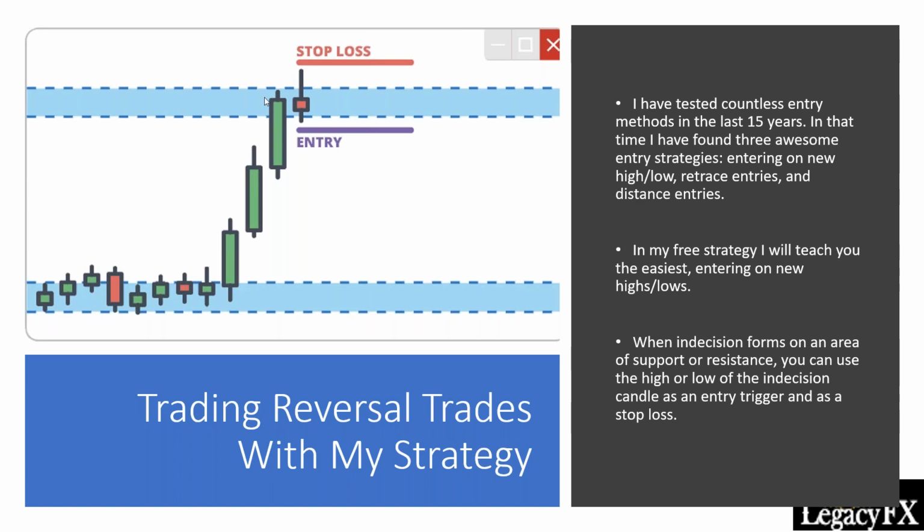So in other words, we would place our stop loss. In this case, we're looking at an uptrending market, our indecision candle. So we would be selling into this market. We would use the high of this candle as our stop loss. We would use the low of this candle as our entry. Now, price closed somewhere in here.